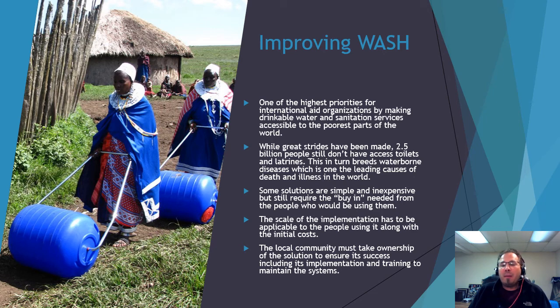Again, 2.5 billion people, I mentioned this before, don't have access to toilets and latrines, which creates huge biological waterborne disease issues. Some of them are simple and inexpensive solutions. Some, obviously, would require more money, and that's not always an option. But one of the things when dealing with these types of things is, again, going back to, you have to have the buy-in. The people who are going to use these technologies have to buy into the concept. And then you have to be able to scale it up. And I'm going to explain this image that you see based upon these principles.